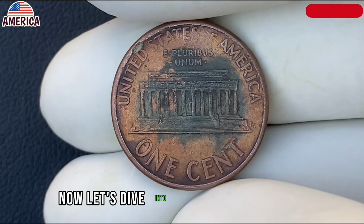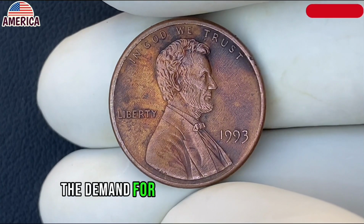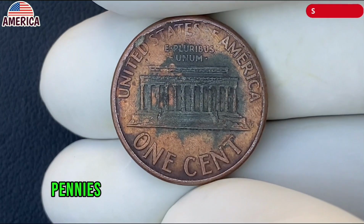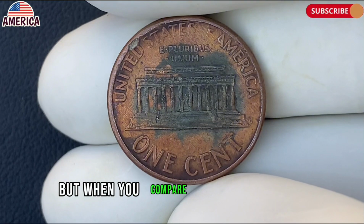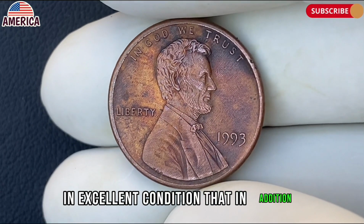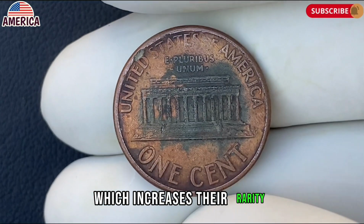Now, let's dive into why some collectors are so eager to get their hands on a 1993 1-cent coin. The demand for rare and pristine coins has been steadily increasing, particularly for those that are over 20 years old. Pennies from 1993 may seem like they are still part of recent history, but when you compare it to the coins of the early 20th century, it's clear that they're becoming more difficult to find in excellent condition. In addition, certain mints produced fewer coins during specific years due to various production schedules, which increases their rarity.